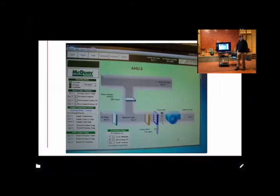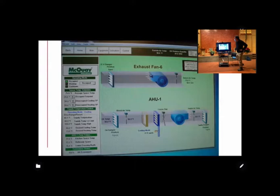AHU2, I think, is for the classrooms. Is that right? Yeah, so not too much going on here. One thing about this system, which I could talk more about later, is we don't have any reheat, so dehumidification in the summer is challenging. And then this system was for the kitchen. They have a kitchen back this way and it had a big commercial hood, and this system was designed to provide makeup air for that kitchen hood. And then EF6, I think, is another exhaust fan that serves over by the mechanical room, right?